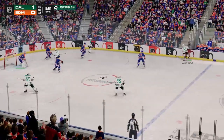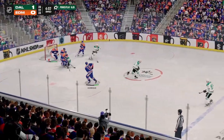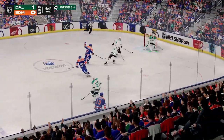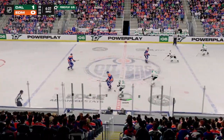Taken along the wall by Sagan. Avoids the poke check. Takes a shot. Blocked in traffic. Henrique stick handling in his own zone. Just a little too much contact and couldn't hang on to the puck. Quick pass to Sagan.